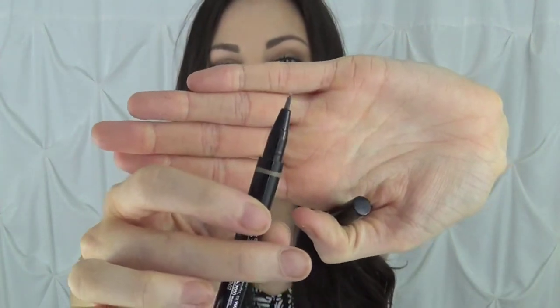Then I also picked this up from Sephora. It's by Stila. It's their all-day waterproof brow color in the shade medium. The cool thing about this is that on days where I don't want to do a full bold brow, I like to do this. It's got a little tiny bristle applicator, and I just do hair-like strokes on my eyebrows so that they look a little bit more defined, but they're not as defined as they are right now.